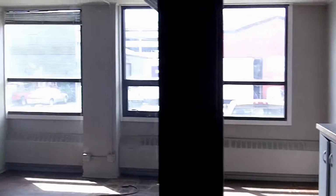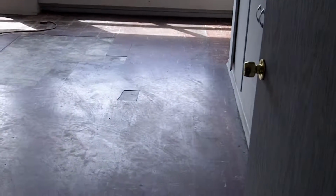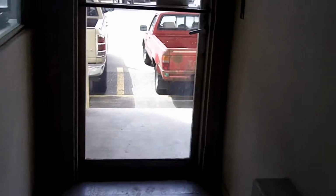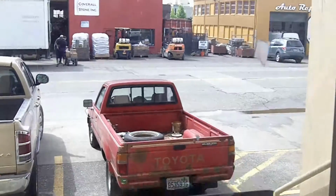What is the square footage here in this space? 2,200 from where we walked in to over here. And what's the cost on this? 12 bucks? This space here would be probably about 90 cents triple net, so about $1.10 all in.